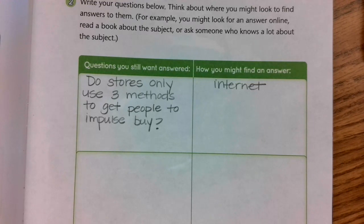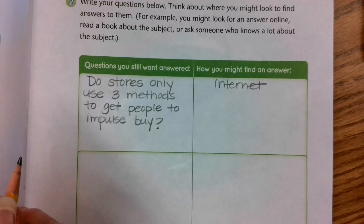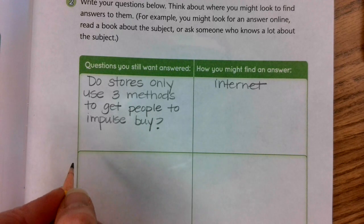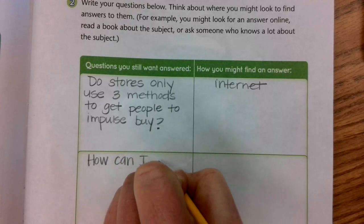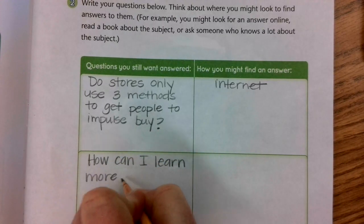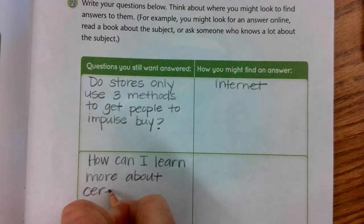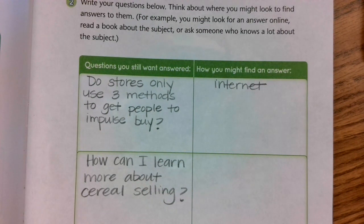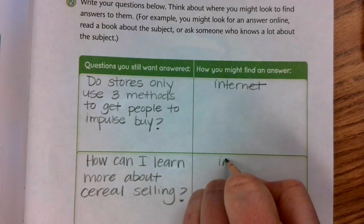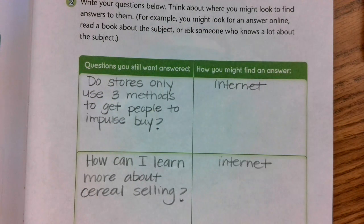All right. I want to see if there are more methods out there that stores are using to get people to impulse buy. Another question I had had to do with the cereal boxes. It was just something I wanted to learn more about. So how can I learn more about cereal selling and how people are selling cereal? I thought that was pretty interesting how they talked about that in the article. So again, I'm going to look on the internet for that.